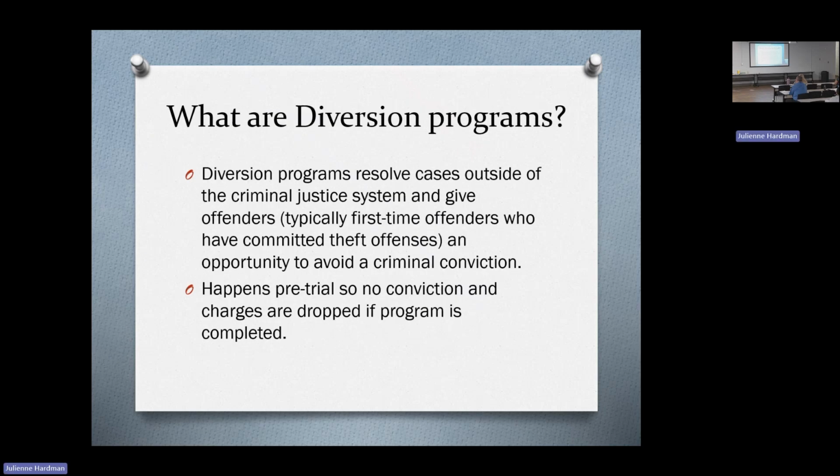Now, diversion programs. So there are things where there are diversion programs. Typically, this goes outside of the criminal justice system, gives offenders, typically first-time offenders, an opportunity to avoid a conviction. So I screwed up. I got charged for theft. It's the first time I've done this. I've been really good. That's the only charge I have. They might say, okay, we'll let you do a diversion program. That means I'm never going to get convicted of that. It's a diversion program. So there's no conviction with it.